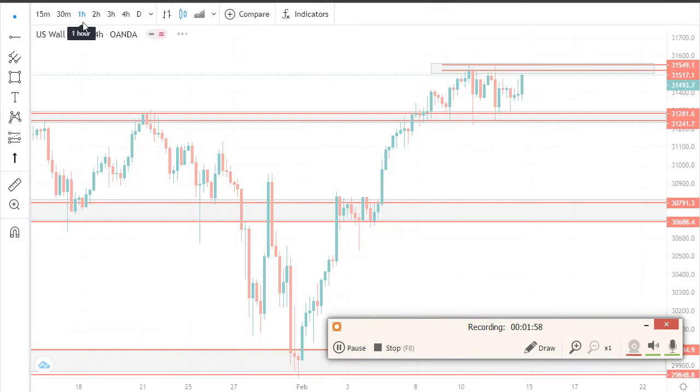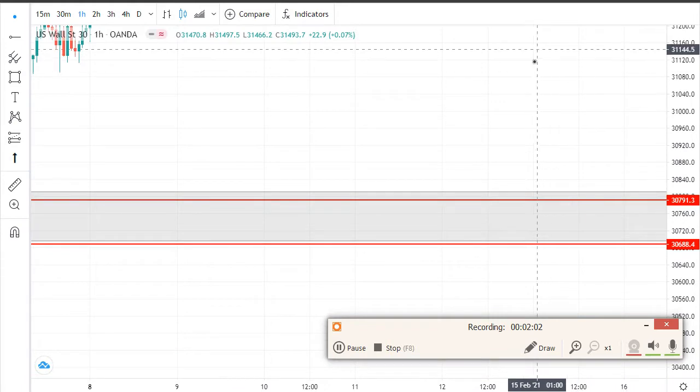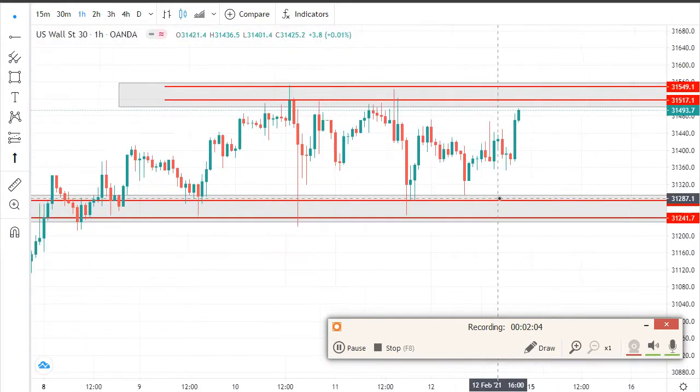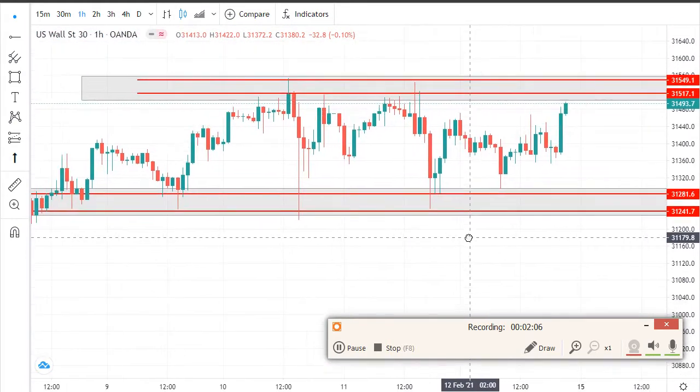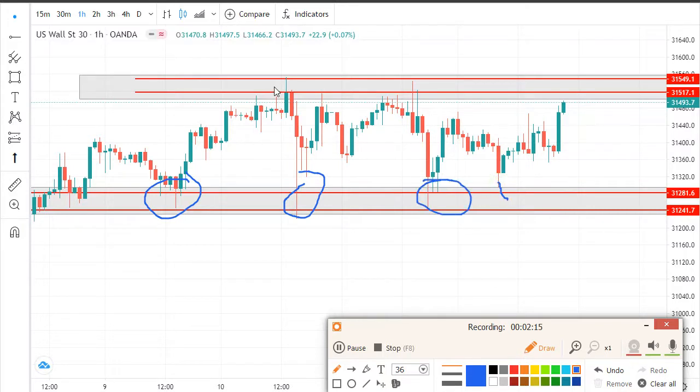Okay, on an hour time frame, you can see the market still repeating the same movement. So you don't have to be confused when it comes to this. You can see the market just came here, bounced here, even here. You can see even at this point the market did the same thing. So even here the same thing might happen. You can see the market did something like this.